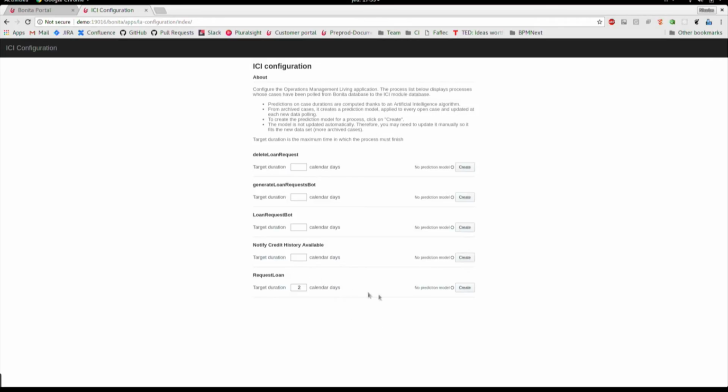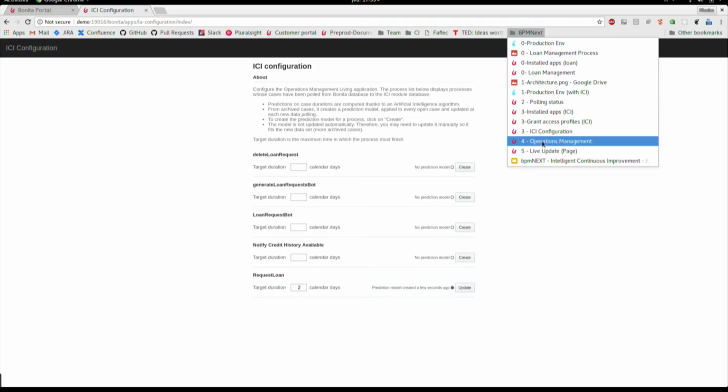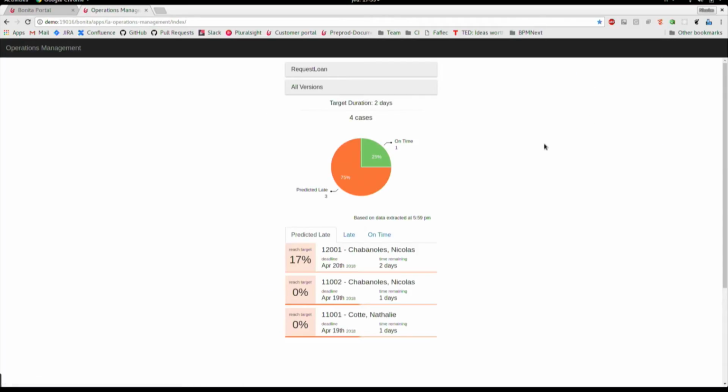Now that I've specified this parameter, I can ask the machine learning algorithm to do its magic, just by hitting the create button. And that's it. It has learned all the data from Elasticsearch and created a model based on a process mining strategy. Now I can go, as Omar, to my operations management view, and see what's going on with my loan requests. Here I'm only considering the request loan process with all the versions. There is only one version in my production environment so far. And here I have some monitoring capabilities where I can see all the requests and their state.